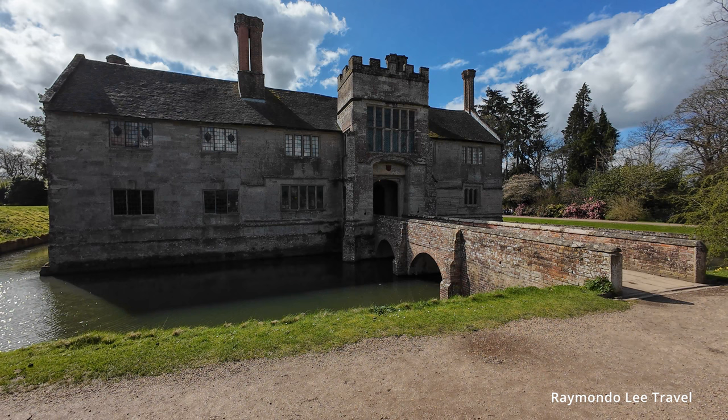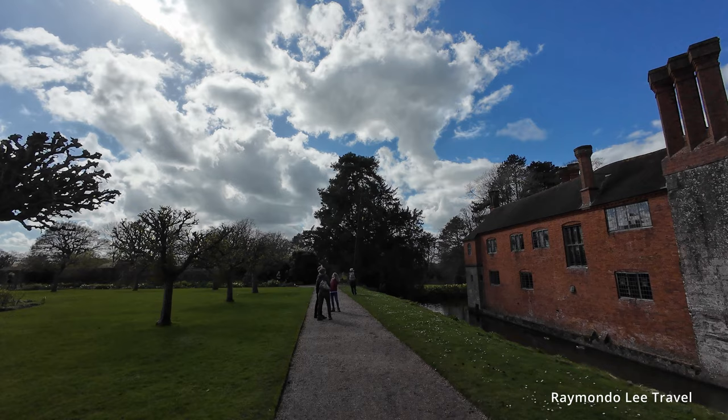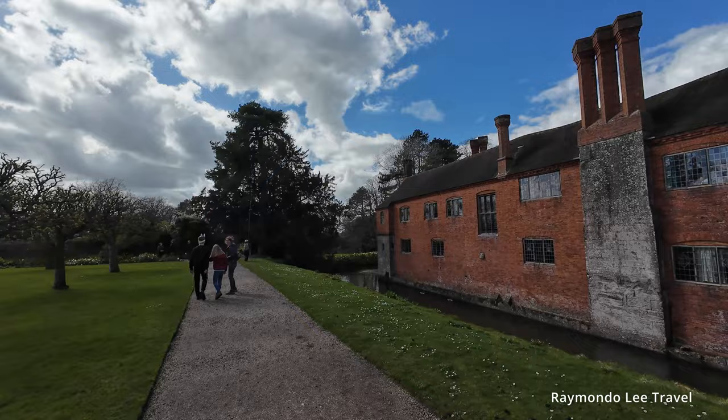Right guys, have you ever seen this before? There's a man walking with a fishing rod and he's got a GoPro on the top of it. I've honestly never seen that before. I just want to laugh, but it's funny. I've never seen that before.